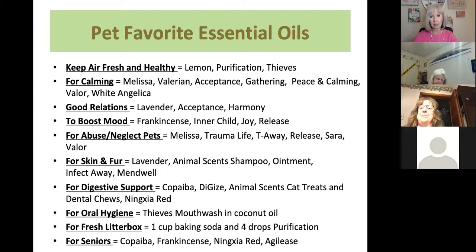For abused and neglected pets, again, I like Melissa. Trauma life oils are in TOA. TOA has even more. So you don't need both, one or the other. I like release. I like valor. And you can see what I use there.